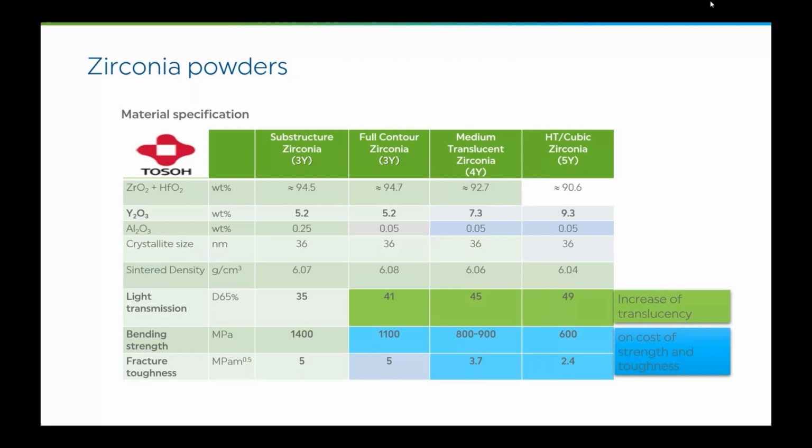And so this 5 mole percent allowed for a microstructure that had about 50% cubic phase and 50% tetragonal phase. And you can see in there in the green area, what that did was that allowed the light transmission to basically increase by about 15%. But the problem was these materials decreased greatly in strength and fracture toughness, which are the mechanical properties that we examine when we talk about the uses of these materials, basically in half. And then what came along later on was what's called an MT zirconia, and it's really just these two powders. It's a 3Y and a 5Y, which are mixed together in proper ratios.